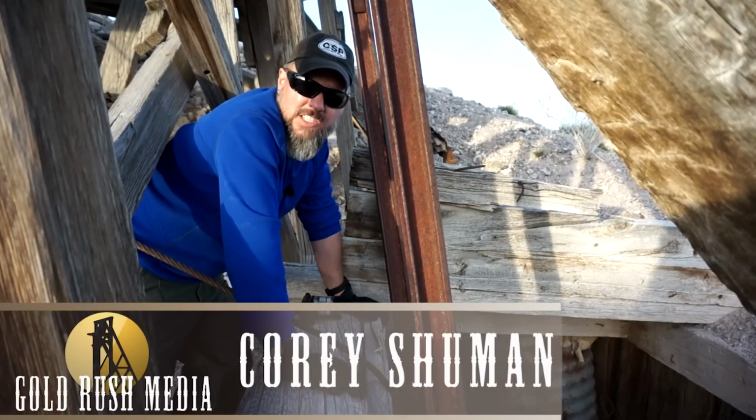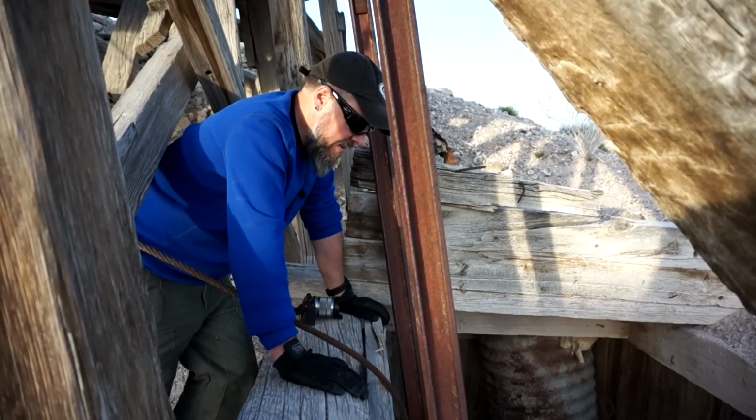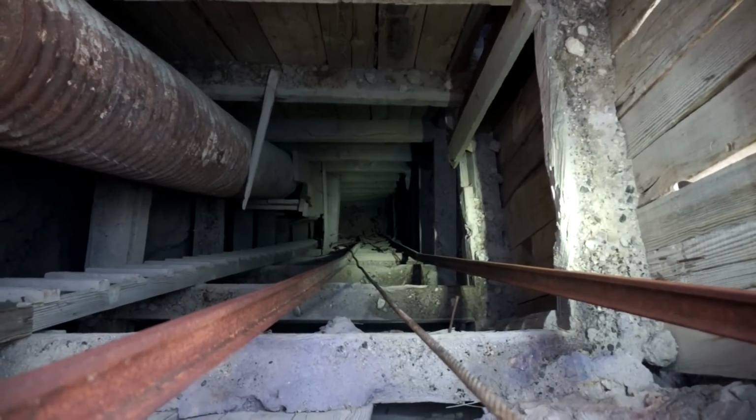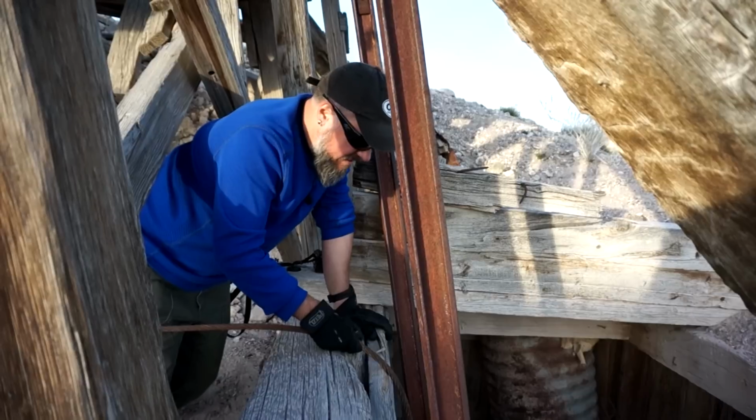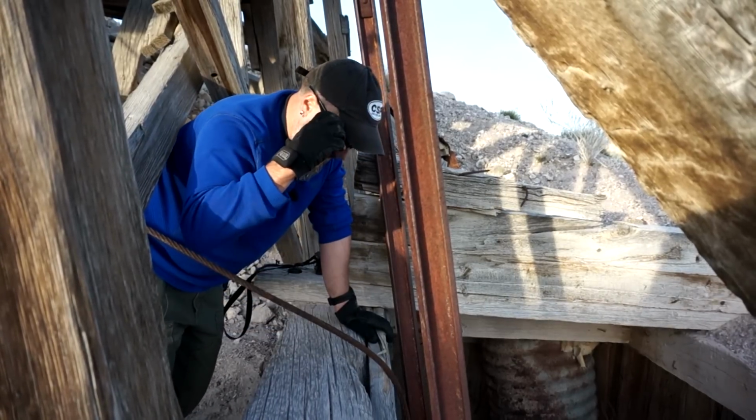Okay, we're just taking a quick little spy down the Bell Hill shaft. This is not how we're getting in the Bell Hill at this time. As you can see, we've got this big cable down here. It doesn't feel like it's hooked to anything, but it might just be loose at the bottom. I'm not sure. It's cool that it's still in place.